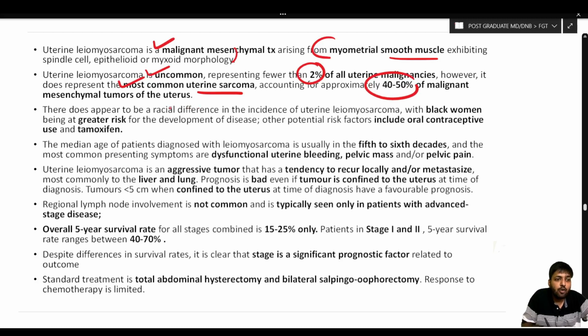Now, there does appear to be a racial difference in the incidence of uterine leiomyosarcoma, with black women being at greater risk for development of disease, and other potential risk factors include use of oral contraceptives and tamoxifen. The median age of diagnosis of leiomyosarcoma is usually in the 5th to 6th decades of life, and the most common presenting symptoms are dysfunctional uterine bleeding, pelvic mass and/or pelvic pain.